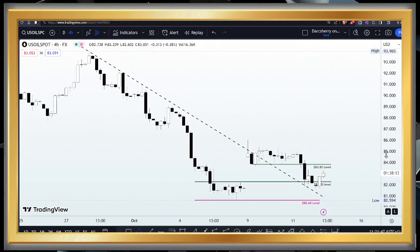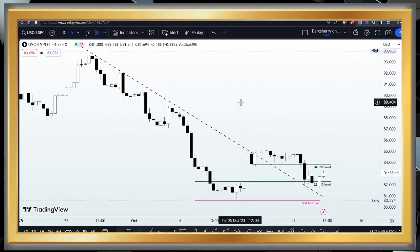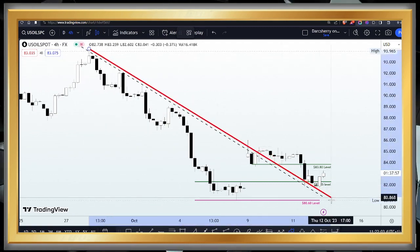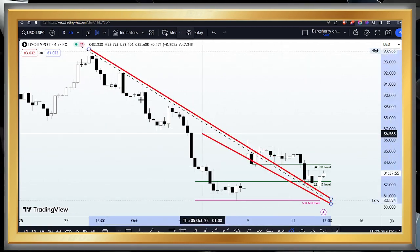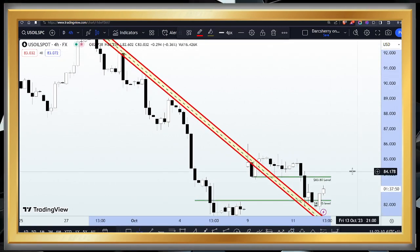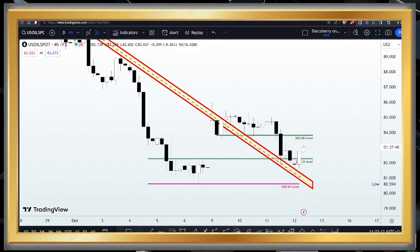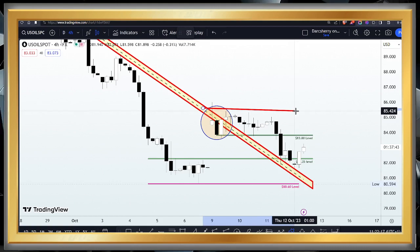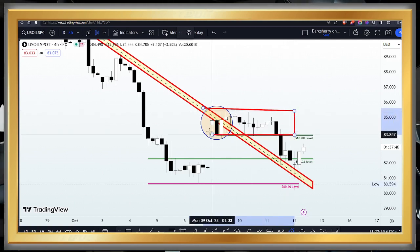Now, on the 4 hours time frame, if you remember vividly, we talked about this at the beginning of the week. We emphasized how since the beginning of this month, price has been finding lower highs. And when we connected the series of lower highs, we were able to identify this descending trend line. At the beginning of this week, we saw our price did break out of the descending trend line. And since the breakout, we had price confined within a range, giving us a consolidation phase.